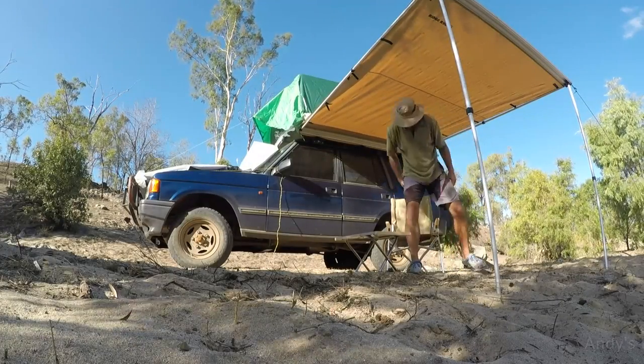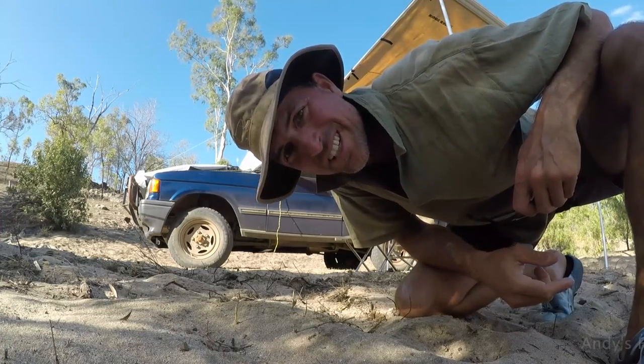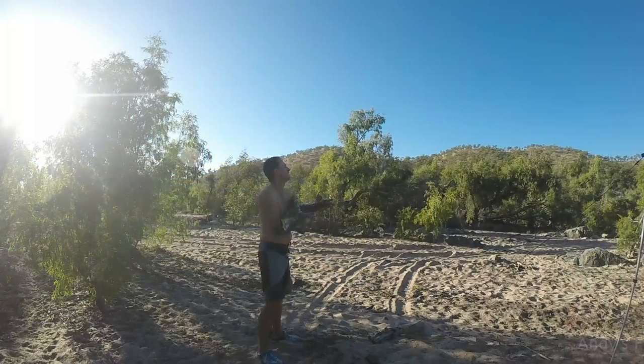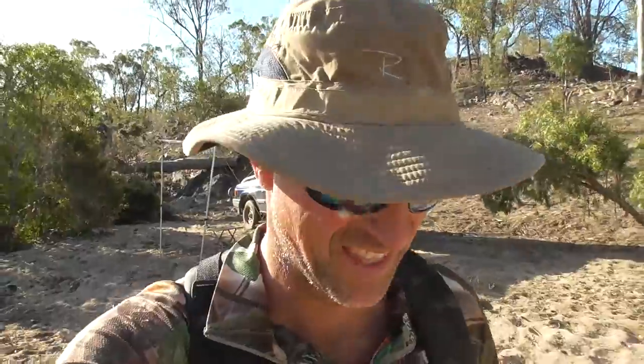There we go, camp set up. Didn't take very long at all. I'm gonna go and catch a fish. It's probably about 4 in the afternoon. Plenty of time to catch my dinner. Just a quick change of shirt, grab my backpack, got the rod, and we'll head down to the river.